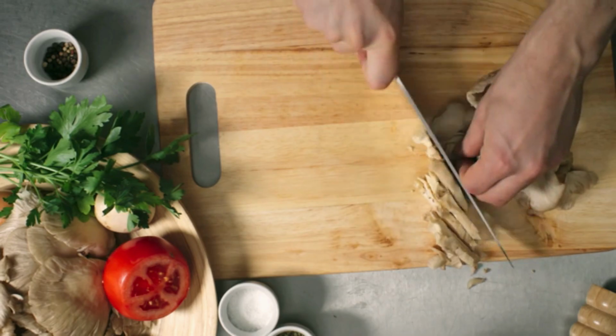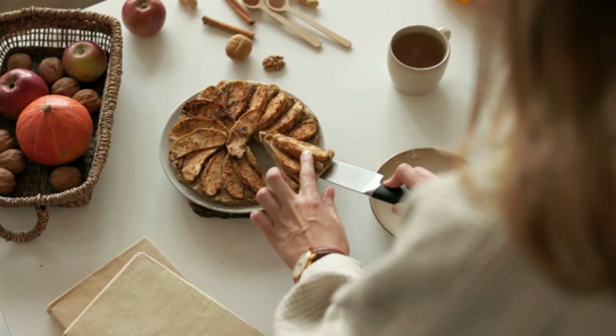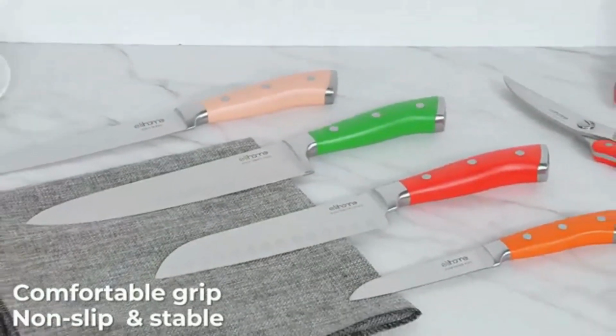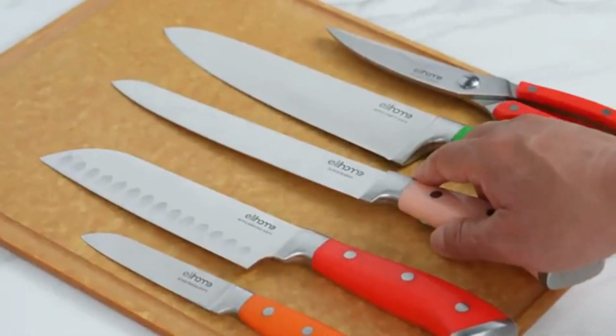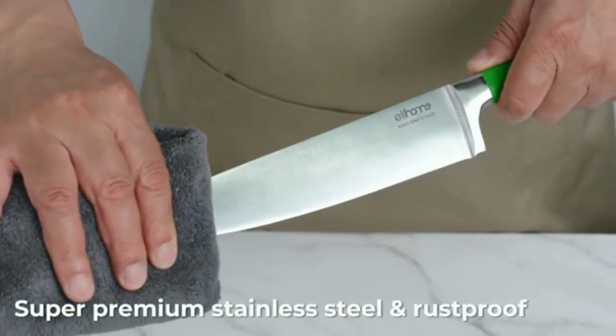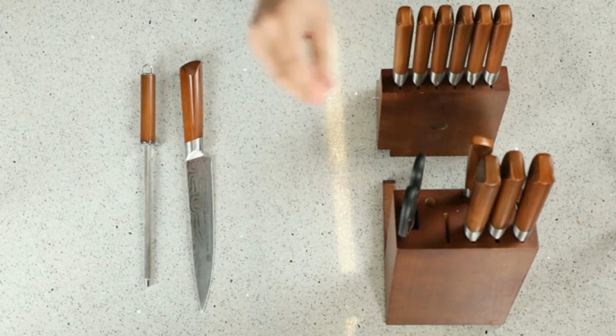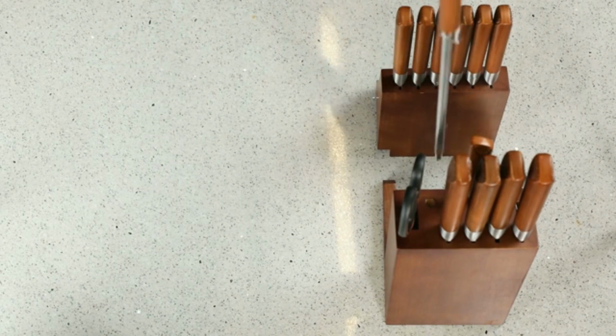Non-stick rust resistant. With a black coating that prevents oxidation of the steel, the kitchen knife set will last a long time and remain non-stick and rust resistant. Dishwasher safe. The knife set can be washed in the dishwasher, easy and quick to operate, and dry the knife set after cleaning for easy storage, not taking up space.